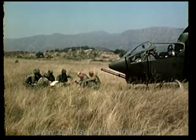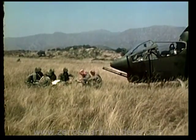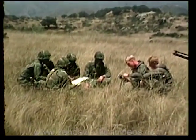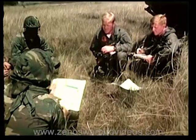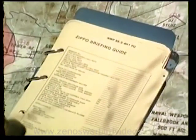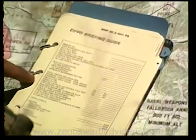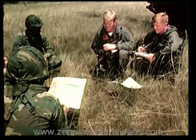The Cobra pilot can drop in on a ground commander to discuss a complex situation. This is called a Zippo brief. The ground commander has a set form for the brief. He is able to give the pilots only the information they need for the mission in organized fashion. In this case, the Cobra is to mark a target for jet attack.